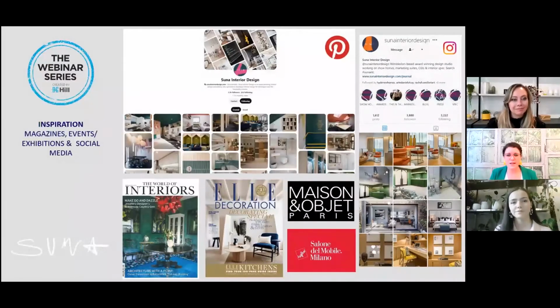So I've been old school, I've been doing this for a while, and we always started with magazines and tear sheets. I've got a couple of examples here: World of Interiors, Elle Decoration, just a couple of really good interior design magazines. And we used to literally just flick through, and anything we loved, you just rip it out and you'd start compiling boards with different ideas.